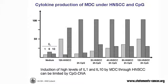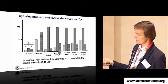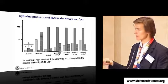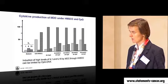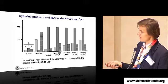Go back, please. What you should have seen here is that with the time of incubation with HNSCC and CpG, CpG would completely reverse this. So IL-10 would be lowered, IL-1 would be lowered, and interleukin-6 would come up massively. So CpG would completely reverse this cytokine shift induced by HNSCC. So it would be a very worthwhile treatment target. Next.